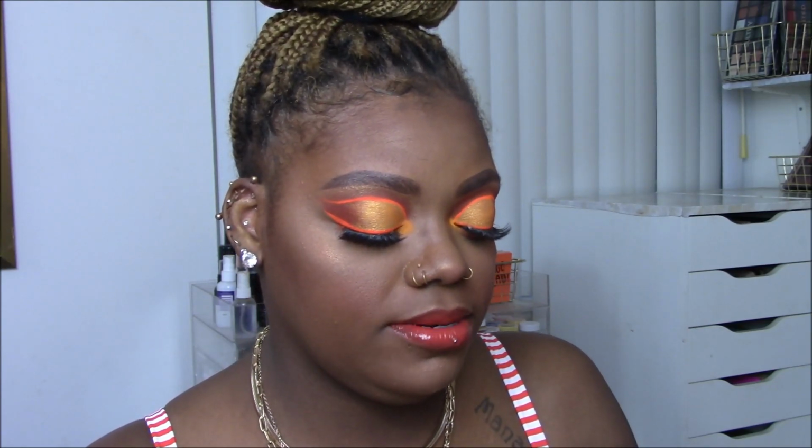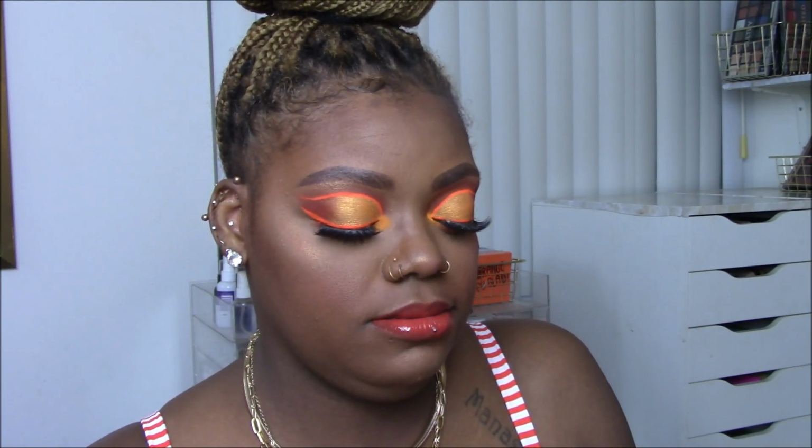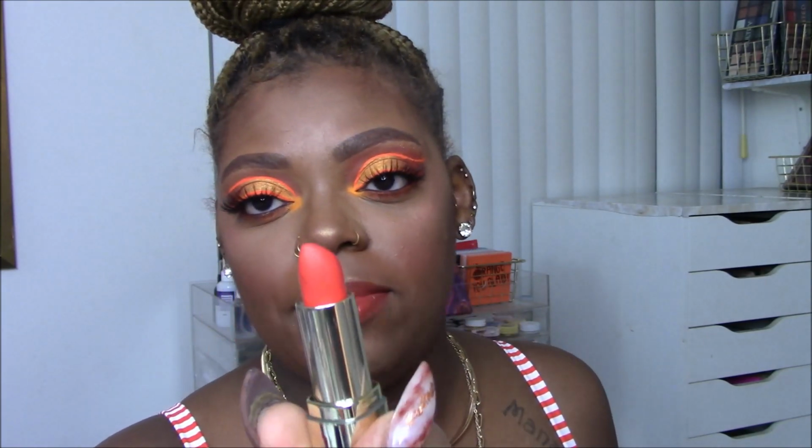If you are a fan of lipstick at all, oh, I got a lot of brown lip liner on it. Hold on, it's ugly. I don't want to show it to you. Yeah, hold on. Let me wipe that off. Anyway, it's called Matte Luxe.